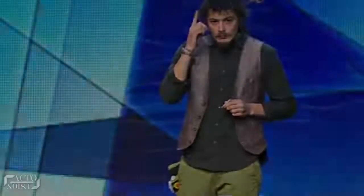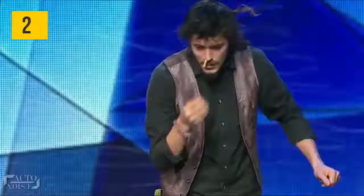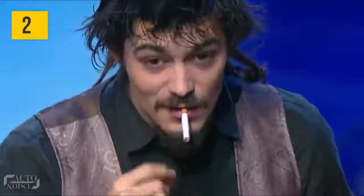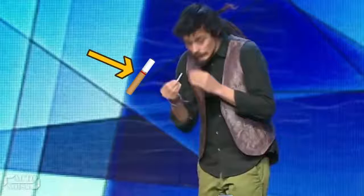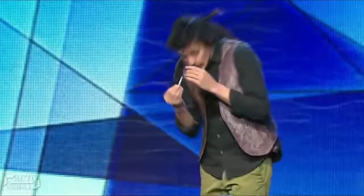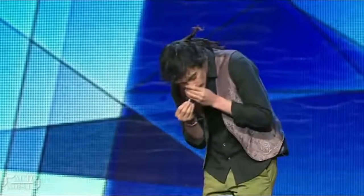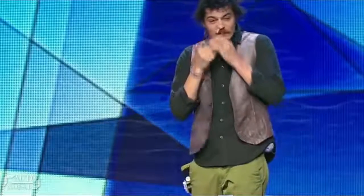Well, here's the secret. Let's break it down into two parts. The first part, in which Mario inserts the cigarette up his nose, and the second one, where he brings back the cigarette from his mouth. Now, for the first part, the magician uses a cigarette which was cut in two halves, and he inserts only the back half of the cigarette into his nose, while the other half was concealed using sleight of hand. So, this is how he inserts the cigarette up his nose.